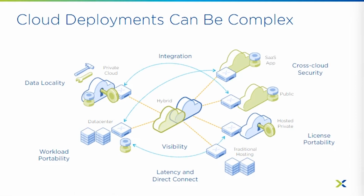So cloud deployments can get pretty complex, and this is a perfect example of the complexity and silos that happen by trying to set up a hybrid cloud. The challenges can add up fast, such as data locality, keeping the data close to apps that need low latency, workload and license portability, identity management, consistent security controls across the different deployment models. And as you've probably experienced, this complexity gets problematic fast.